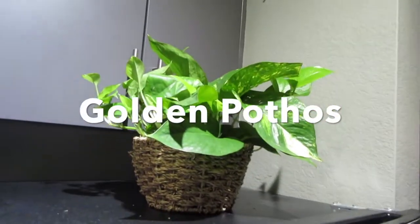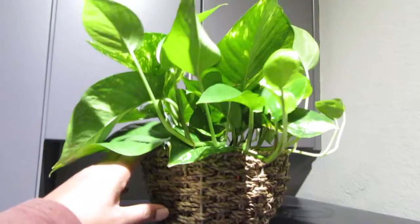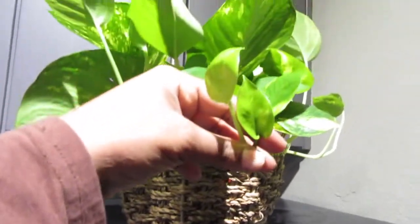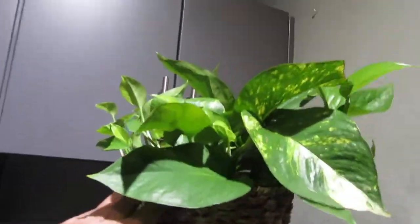Okay, up here is another golden pothos. This one is so big. Look how big those leaves are. Those leaves are huge. And this one is giving me new life like every week. These are two new ones. I love this plant. It is just doing so good up here on top of my refrigerator. It gets some filtered light from the window, and there's my one and only window that I have in my apartment. So she gets light when I open the shades, when I open the blinds. So she's doing pretty good.